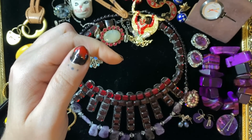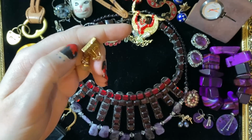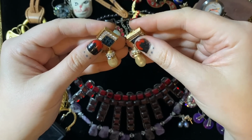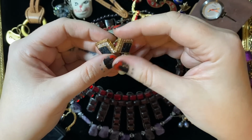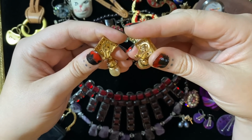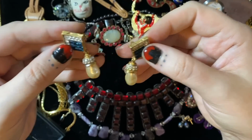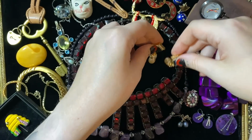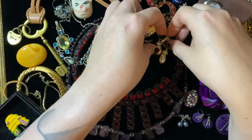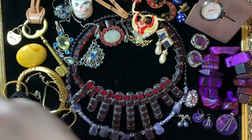Is that uncomfortable? Let me try it. Oh no, you don't even feel it. But obviously I'm not sure if I would list them on eBay with that modification, if you see what I mean. So offering to you guys first, but I probably won't be listing them on eBay. Never mind.